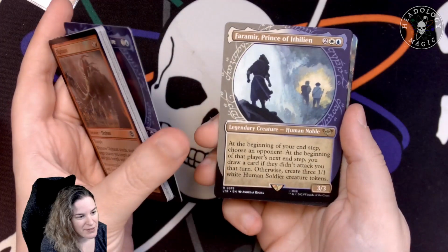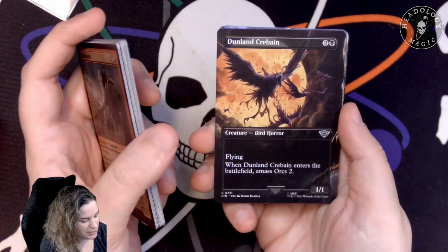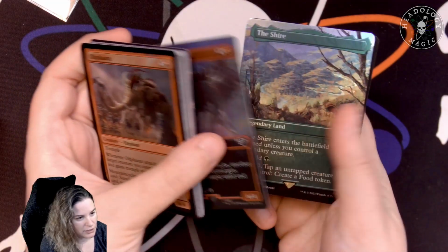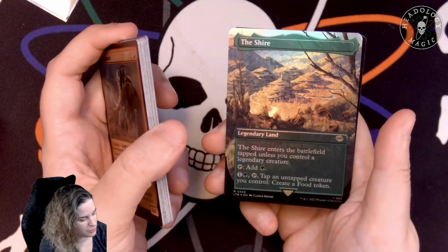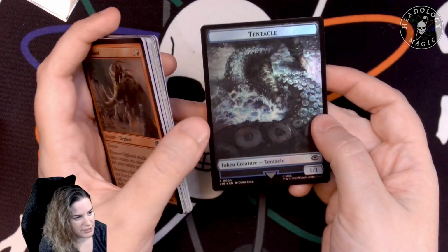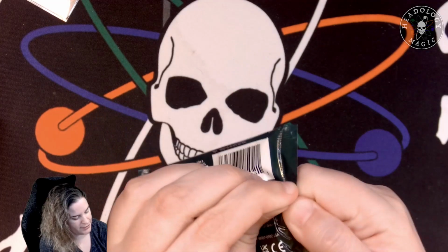Okay, the uncommon. Faramir, Prince of Ithilien. This card is a house unlimited. Dunland Crebain again. Foil Oliphant, full art. That's really pretty artwork. And the Shire. We've now had 2 lands. The Barad-dûr and the Shire. Cool. And that food. And Tentacly. Making food for the Shire. It's cool.